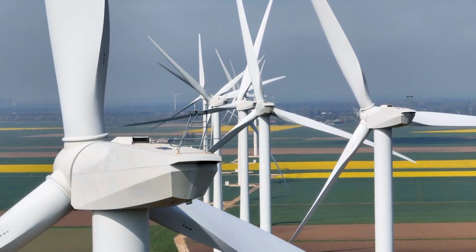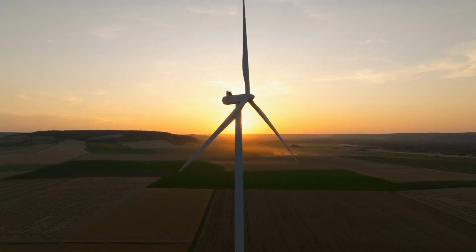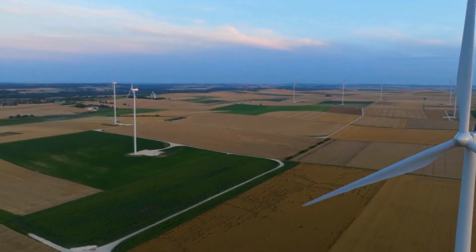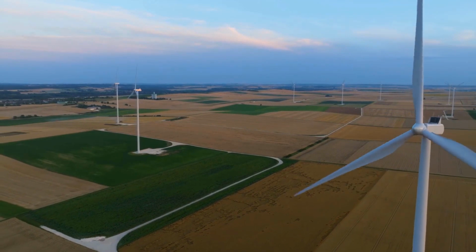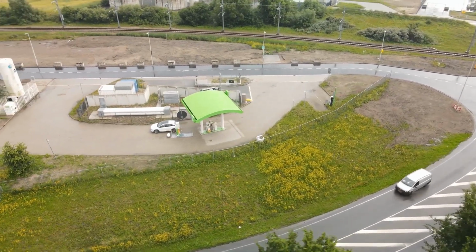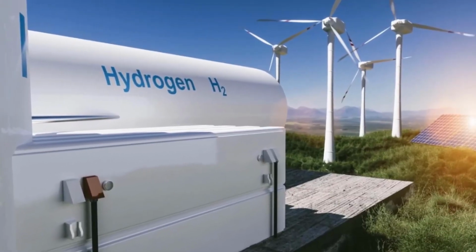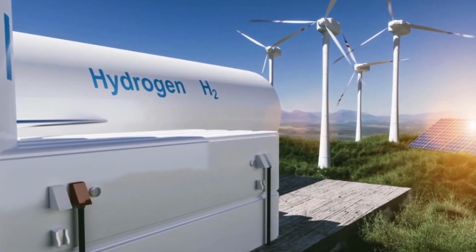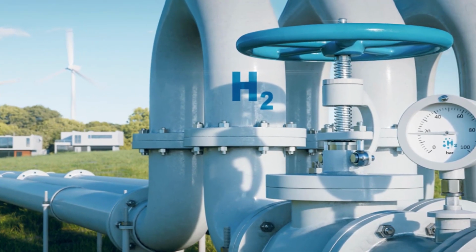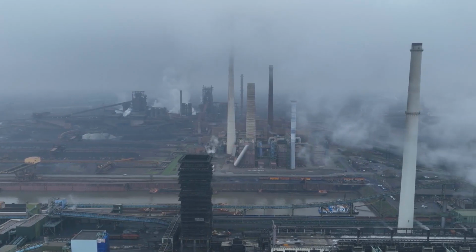Gray hydrogen production comes with certain advantages, notably an established and extensive infrastructure that facilitates its production and distribution, rendering it easily accessible. Moreover, it has a reputation for cost efficiency, historically being the most economically viable method for hydrogen production. However, this method is not without its drawbacks, chief among them being its significant carbon emissions.